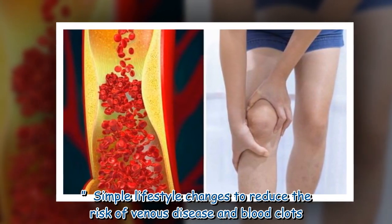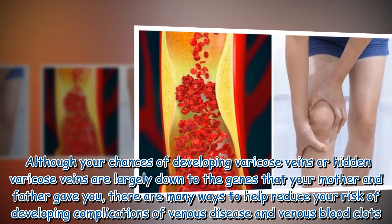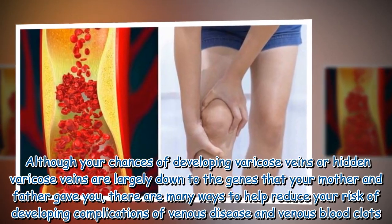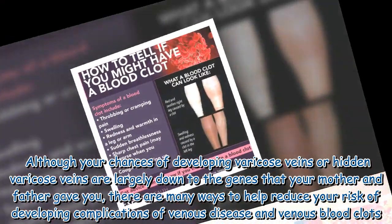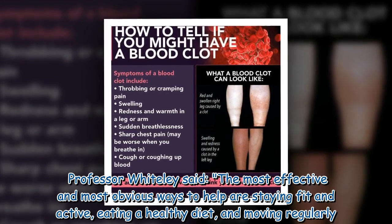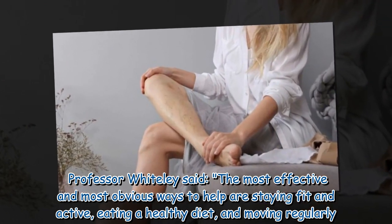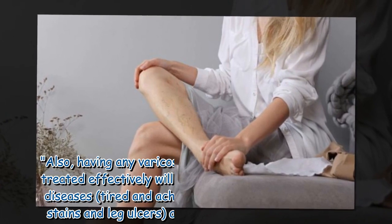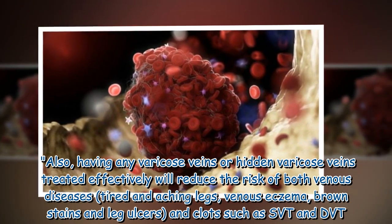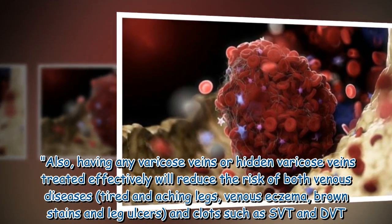Simple lifestyle changes to reduce the risk of venous disease and blood clots. Although your chances of developing varicose veins or hidden varicose veins are largely down to the genes that your mother and father gave you, there are many ways to help reduce your risk of developing complications of venous disease and venous blood clots. Professor Whiteley said, "The most effective and most obvious ways to help are staying fit and active, eating a healthy diet, and moving regularly. Also, having any varicose veins or hidden varicose veins treated effectively will reduce the risk of both venous diseases, tired and aching legs, venous eczema, brown stains and leg ulcers, and clots such as SVT and DVT."